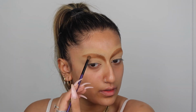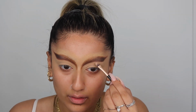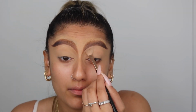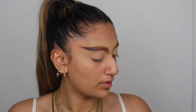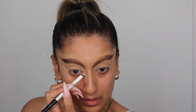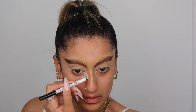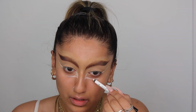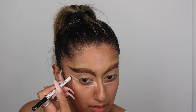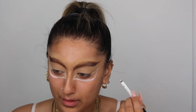Anyway, after setting everything with powder, I went in with some matte brown eyeshadows and tried to create this shape, and cleaned up the underneath with some concealer and set that with powder, because that's going to be the crease area of the eye that we're creating. I wanted to make it darker on the outer corner, just to mimic how you would normally do your eyeshadow. But as you see, as the video goes on, I change the shape of that quite a bit. It's very much a trial and error process, but you get me.